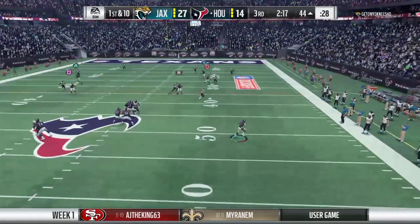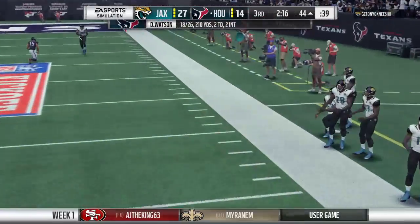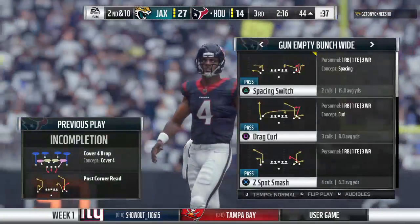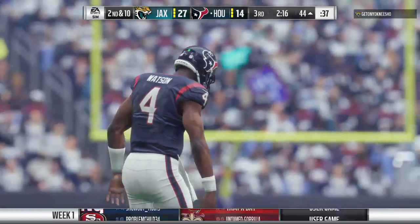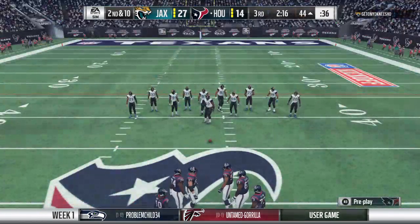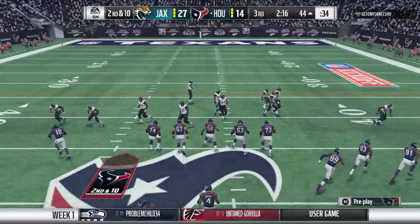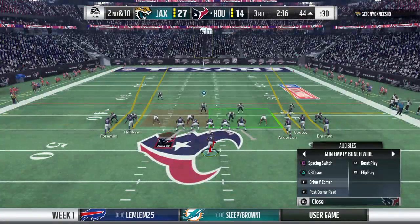Now it's Watson, flushed out right. And seeing no options, he just tosses this one away, incomplete. Now that'll bring up 2nd down. I hope I don't sound too rah-rah on that one, but that's the exact right throw. Either your receiver gets it or no one gets it. Give him a lot of credit for being really precise with it. Got rid of it. No one got it.